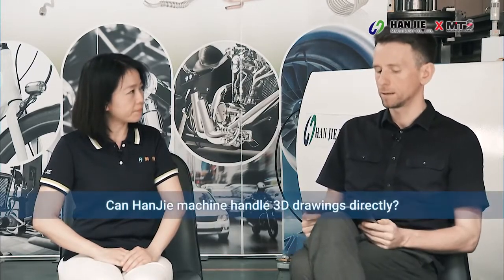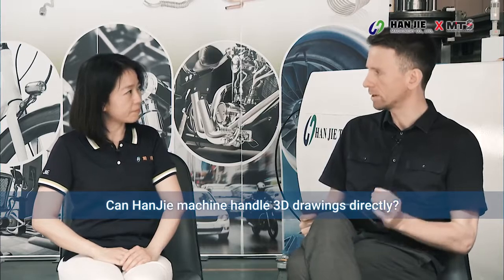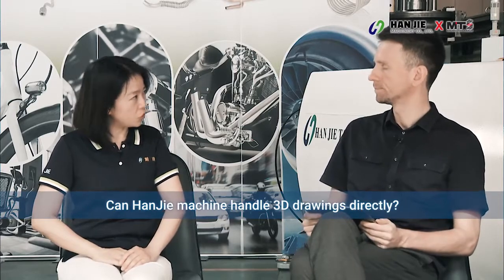So can HANJIE machines handle 3D drawings directly? Sure, totally, there is no problem. For 3D files, STP and IGS can easily be transformed to XYZ, then to YBC, connecting to our software. So it's very easy and user-friendly for users to upload their files to our machine. Okay, so full support for all common 3D files.